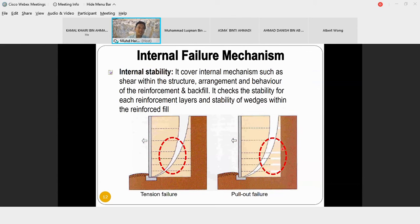The tension failure is where you calculate the allowable tension in the tie. This time there are metal strips. You should just check one metal strip, because all metal strips use the same materials; if you check one, it applies to all. You check the tension and the levels, as well as the effective length of your metal strips. The effective length means it must pass through the reinforced zone. So there are two parts that you are going to check.